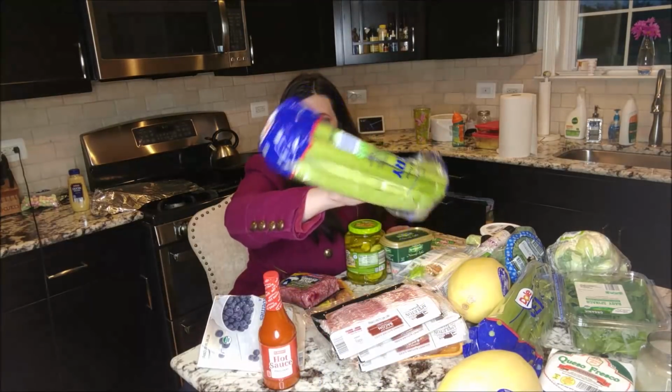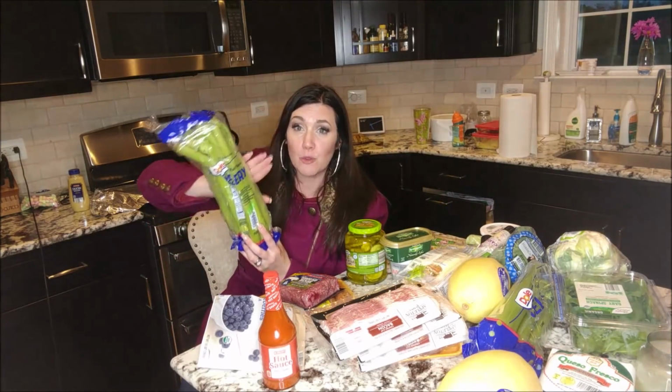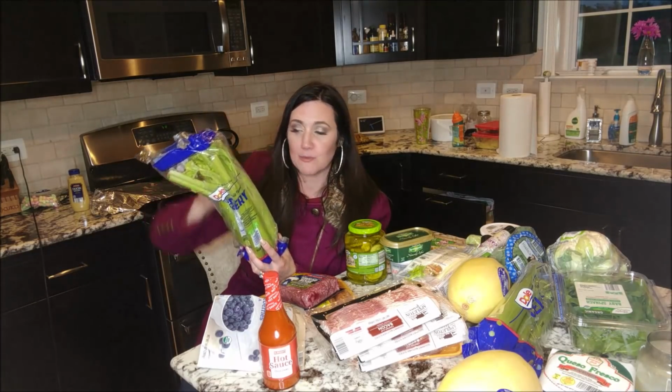I got 2 packages of the celery. 2 celery stalks is 1 net carb. Or if you're doing total carbs, it's 3 carbs. I like to do net carbs with vegetables and produce because it makes sense to me about the fiber getting subtracted out.